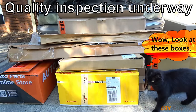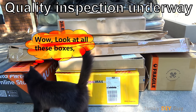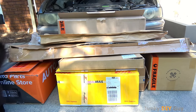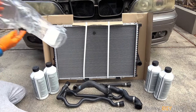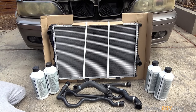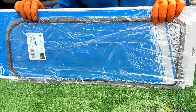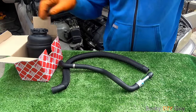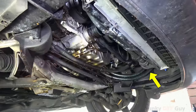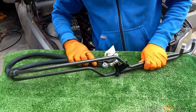Now I'm gonna replace a few more things in the car as preventive maintenance. So a new radiator, $160. New radiator hoses including genuine coolant, $240. The oil pan gasket is leaking, new gasket, $12. Power steering lines are leaking, new lines with the reservoir, $74. Transmission oil cooler lines are starting to leak, new lines, $165.